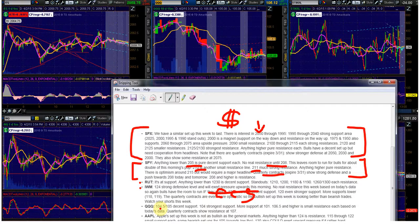Okay, the triple Qs, 104.5, 105, decent support. Right? When they fell apart, look at where they stopped. That's support. What is that? 104.5, 104.4. Yep. So I'd say that we nailed the support there. Strongest support is 104, so we knew that 104 would hold strong. So based on that statement alone, I would do a credit put spread just under 104 for the active trader for the week on the triple Qs, which are the NASDAQ.